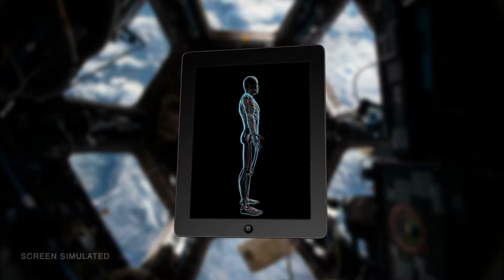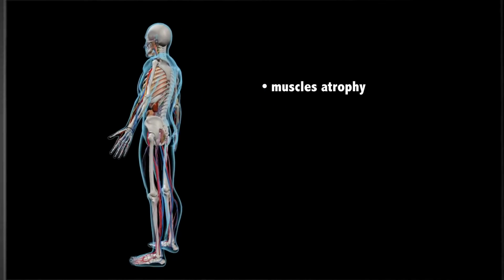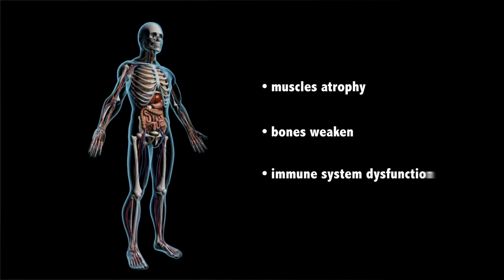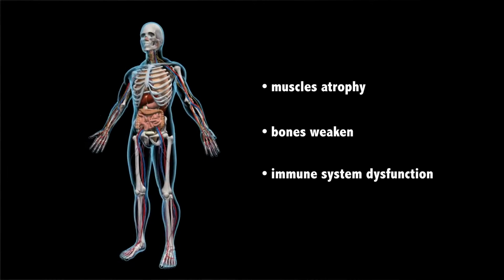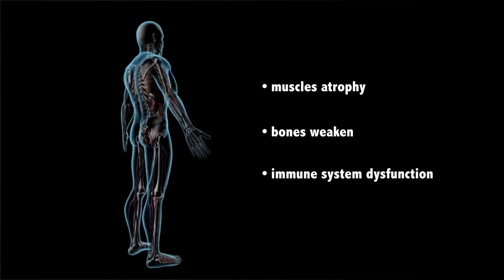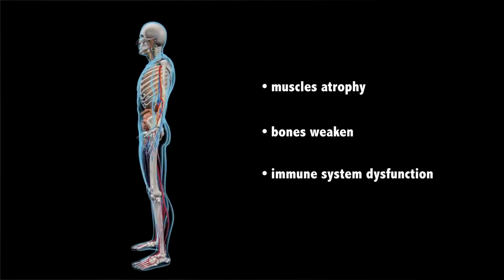It is well known that microgravity can have a detrimental effect on the human body. Muscles atrophy, bones weaken, and the immune system doesn't function properly. Are fine motor skills affected as well? The Fine Motor Skills experiment aims to find out.